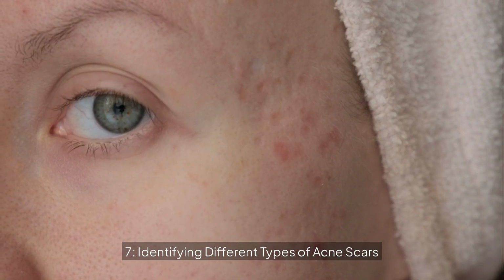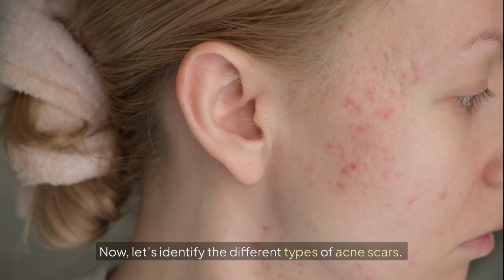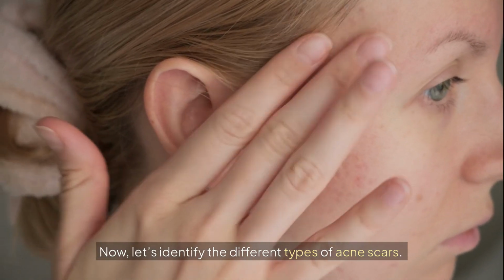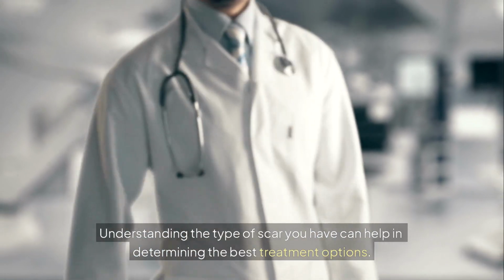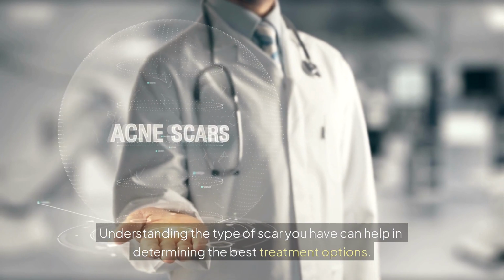7. Identifying different types of acne scars. Now, let's identify the different types of acne scars. Understanding the type of scar you have can help in determining the best treatment options.